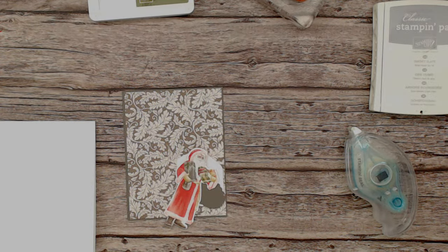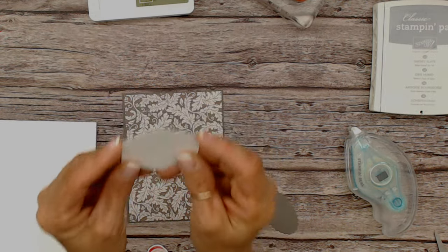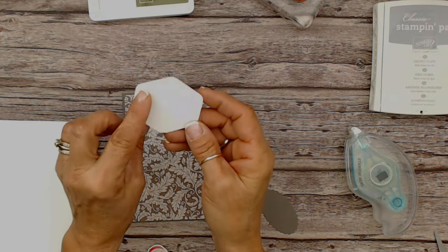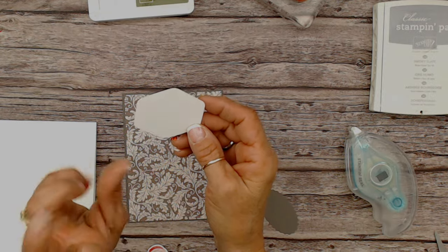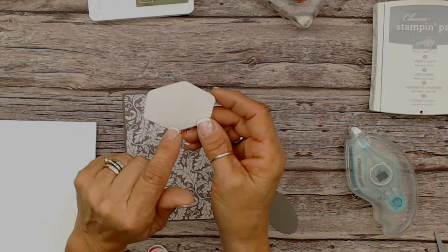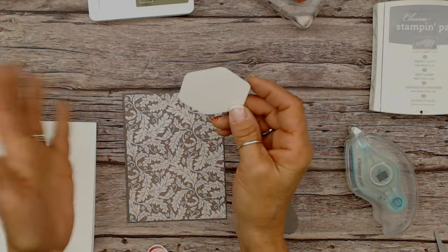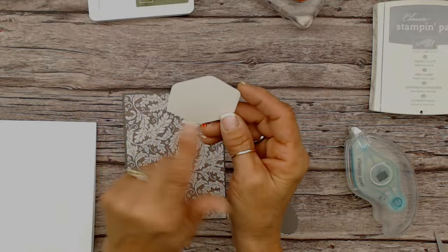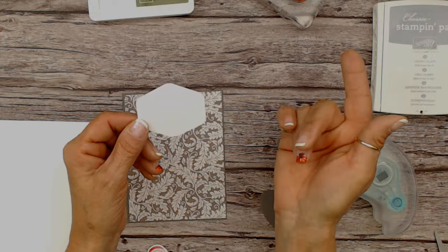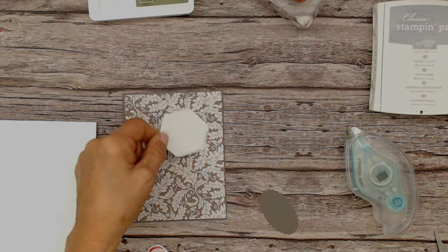Santa. And the red Santa I am using, this is a new release. They released that during World Card Making. It's the Hexagon Art Fill Hexagon, and that again, it's not in any catalog. It will be in the coming spring catalog, but it's released for everybody right now, so you can purchase that.